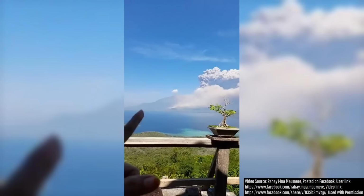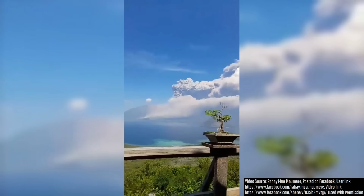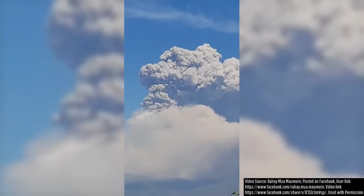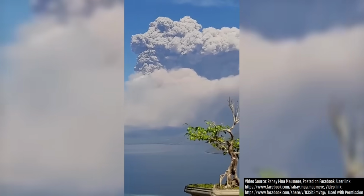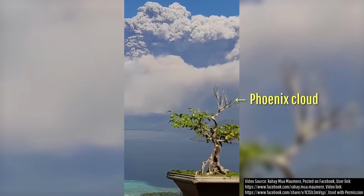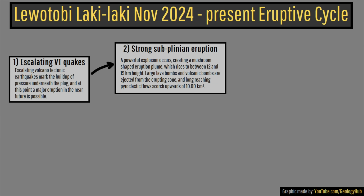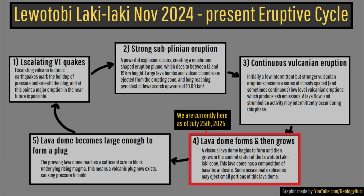Jumping ahead around 15 minutes, by this point the pyroclastic flows have ceased and their deposits have settled somewhat. Yet, due to the hot air they emitted, they created their own low-lying plume, which is known as a phoenix cloud. You can clearly see this cloud obscuring Laki-Laki's summit in this clip. At the present, Lewotobi is continuing its eruptive cycle, currently in the stage where it is growing a lava dome.